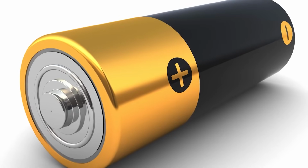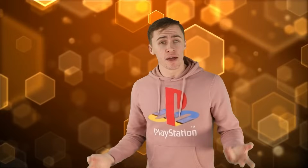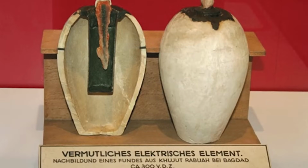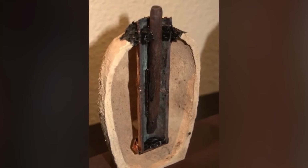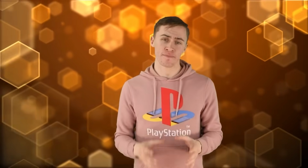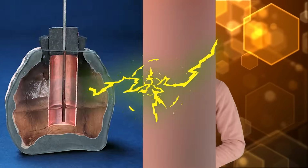We often think of batteries as a moderately modern invention, and for the most part that's true. But then there's the Baghdad battery. The Baghdad battery, or batteries because there were a bunch of them, were discovered outside modern-day Baghdad in Iraq in 1936. And it's basically a clay pot with a copper cylinder inside of it. Inside the copper cylinder was an iron rod held in place with asphalt.